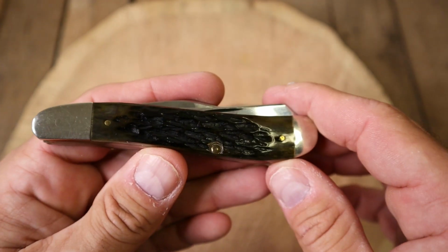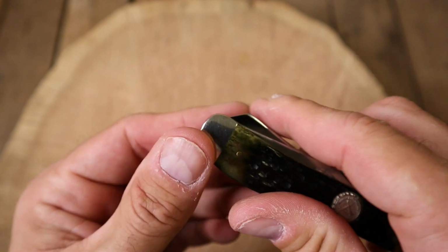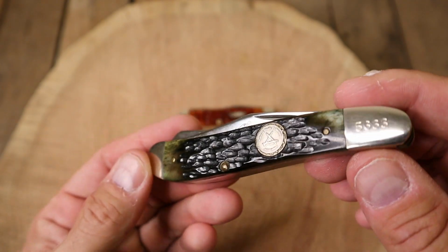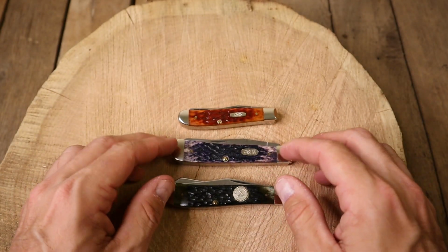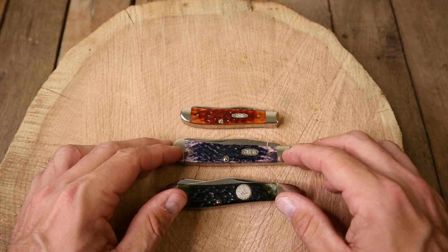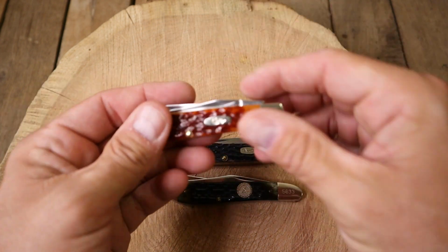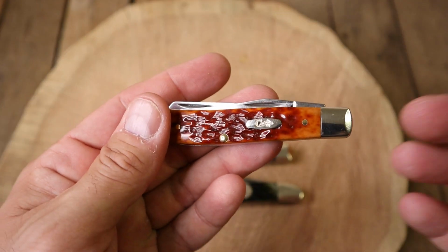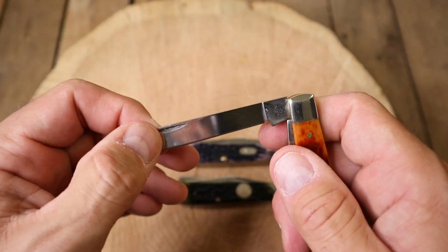But this green bone, I'm just trying to get her in the right light for you guys so you can kind of see what I'm talking about. It's beautiful. It's a beautiful knife. So yeah, guys, we got the dog leg, the mini Trapper, and the mini Trapper. I don't own any tiny Trappers, so I think them would just be a little too small for me. This is about as small as I like to go. A 3 1/2 inch knife is literally almost too small for me, but I just love the action on these.